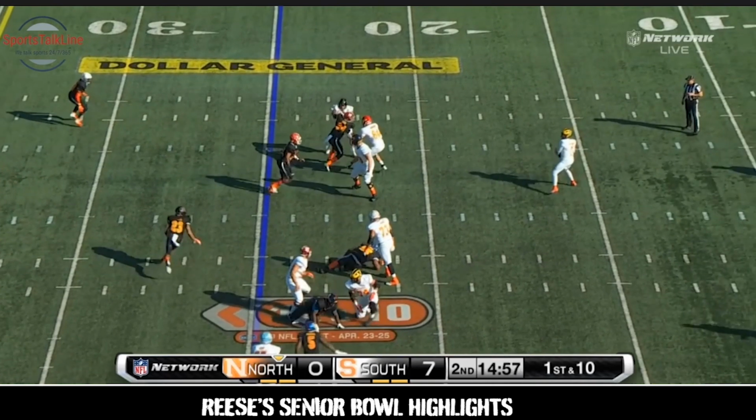Yeah, it looked like his footwork got a little messed up. Looked like he got a little hurried with his footwork and didn't get squared up before he let go of that ball.